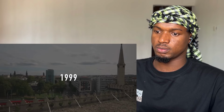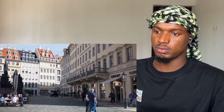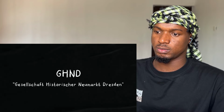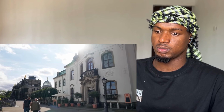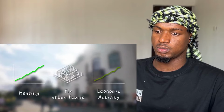It was in 1999 that a group of citizens from Dresden decided that they wanted to make the city shine like it once did. They founded the GHND, the Society for the Historical Neumarkt of Dresden. The GHND not only wanted to make the city beautiful again out of nostalgia, instead they wanted to strengthen the city by creating more housing, fixing the urban fabric and increasing economic activity.